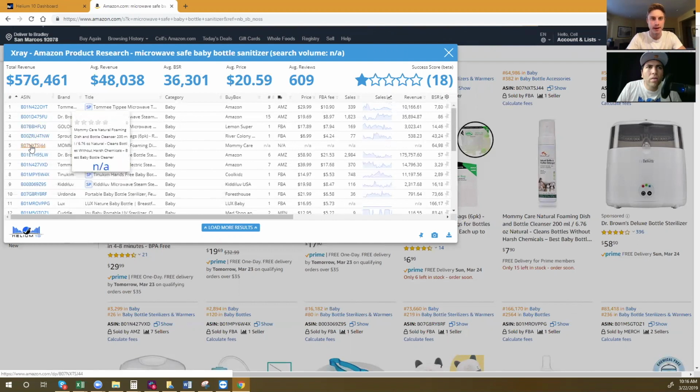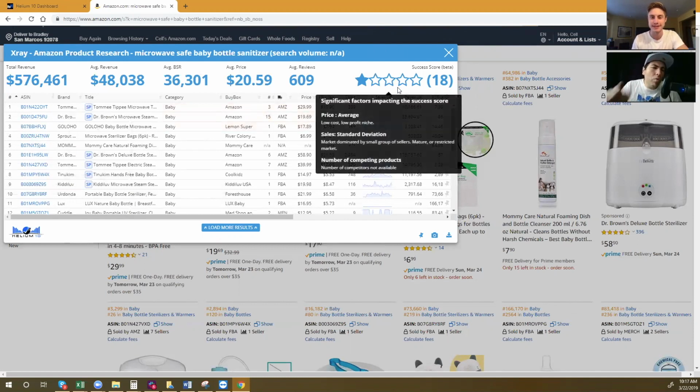But yeah, what do you think of this? I mean, it shows here the success score is just not good, which I could definitely imagine. One thing that's important, regardless, I know there's tons of tools out there, and all of them are great. I don't have bad things to say, but even in Helium 10, I believe all tools are designed this way.